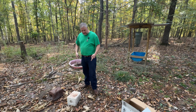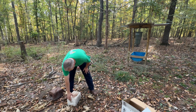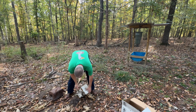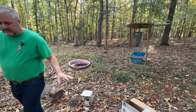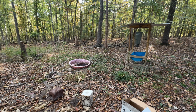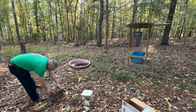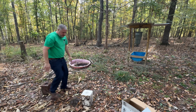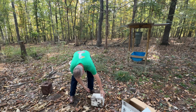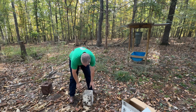So I'm gonna take these mineral blocks and move them around. I'm gonna probably put one over there, stand this one up. What I wanna do is fill these little cups on top here. There we go, there's the cups. Let's see if this one's bigger on the other side. About the same size, but I'm gonna put the bigger end down so they won't knock it over.